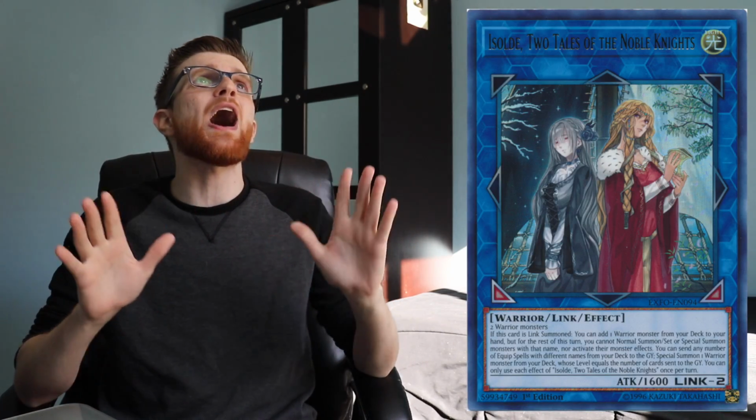But that's going to bring us on to our number 1 competitive budget deck of the January 2019 format, and if you haven't already figured it out, this surprised me. I'm going with Dark Warrior. Now, you might be thinking to yourself, how the fuck is Dark Warrior on the budget deck list? Well, it depends on how you build the deck.